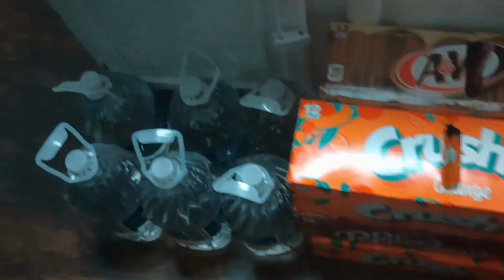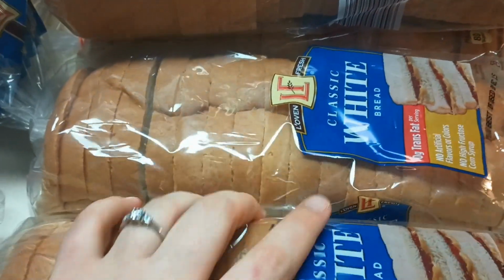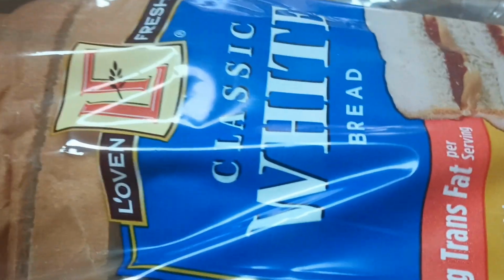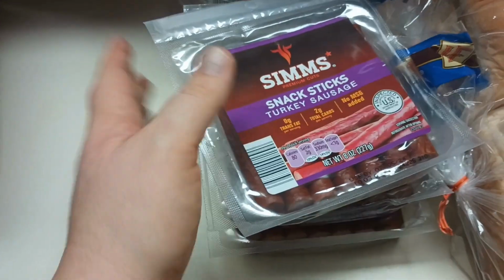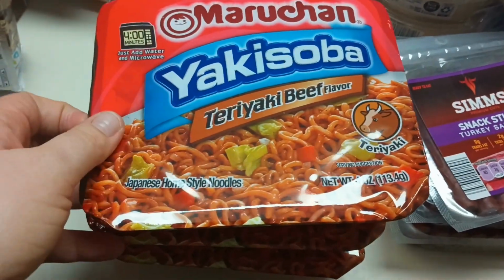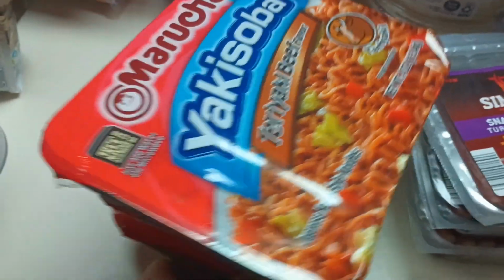Then we'll move over to Aldi's. So I got 6 gallons of water. I got 4 loaves of bread. We do freeze these, so I went ahead and got 4 to try to make it to where we won't have to go to the store next week. I got 3 things of turkey sticks. I got 3 things of teriyaki noodles. These my son likes, my oldest.